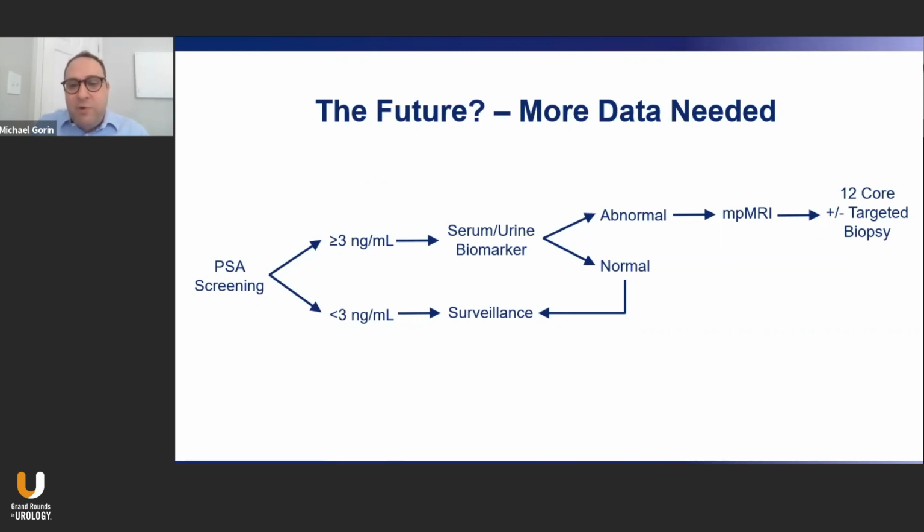If that test is abnormal, then I go ahead and perform a multiparametric MRI of the prostate and perform the biopsy regardless of those findings because of the abnormal urine test. The MRI in a positive case helps me guide a targeted biopsy, and in a negative case, I simply perform a systematic biopsy. If the test is normal, then I simply move on to surveillance.